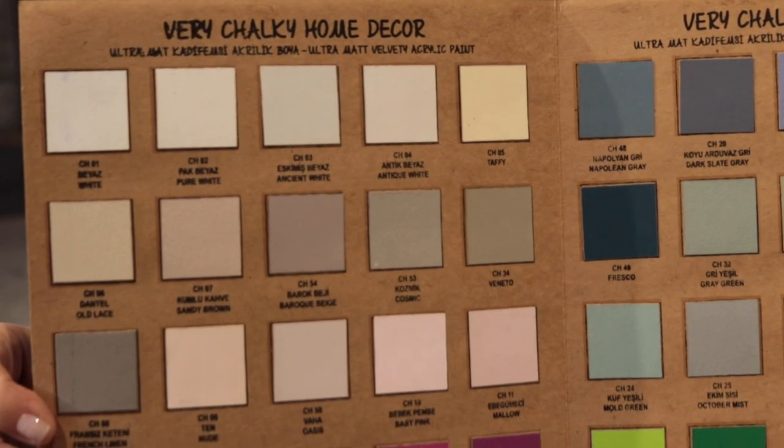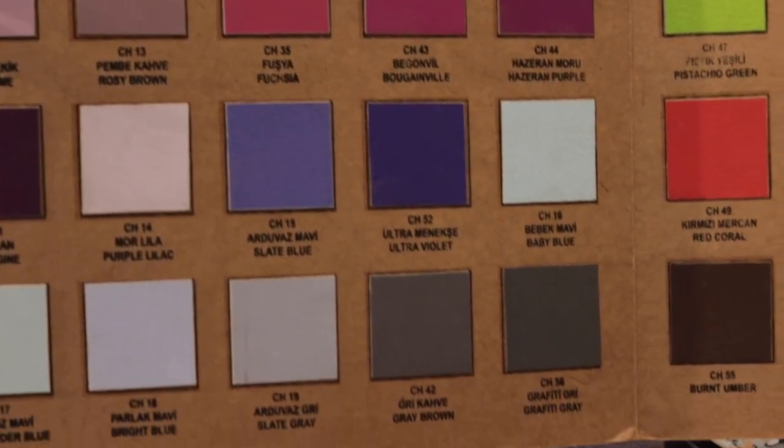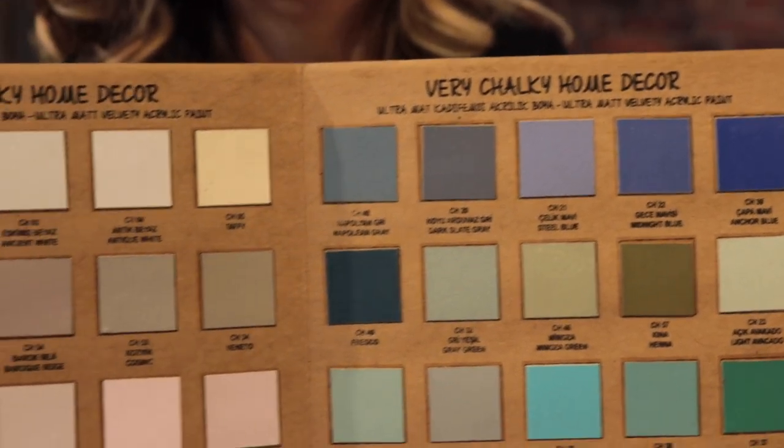Cadence Very Chalky Home Decor has soft colors and, in addition to this, very modern and vivid colors. Here we can see the 57 different colors of Very Chalky. Cadence Very Chalky Home Decor has not only the classical chalky colors, but it also has modern and vivid colors as well.